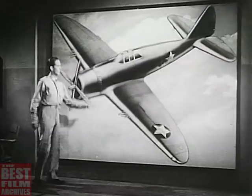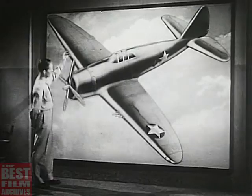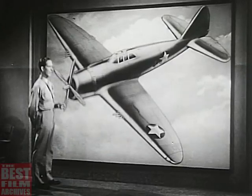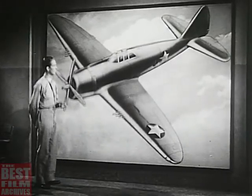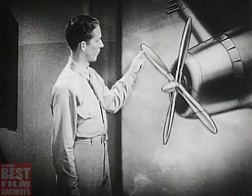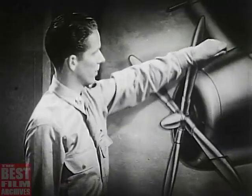To begin with, this is the biggest single-engine, single-seater in service. Has a wingspan just short of 41 feet. It's a little over 35 feet long. Stands 12 feet 8 inches high and weighs about 7 tons with a full load. The power plant is 2,000 horsepower with a turbo, and it swings a 4-bladed, 12-foot 2-inch Curtiss prop. Well, let's look at this power plant.